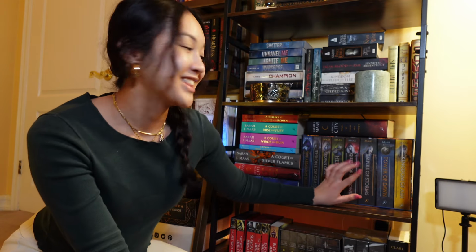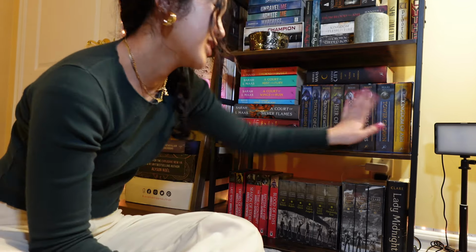And these are the original covers, and they're in the box set, and they're still sealed. And I just saw a video of a girl buying the original covers for $400, which I think is absolutely crazy. And I'm completely aware that Throne of Glass is supposed to be really, really good. I'm not ready for it. And I feel like it's unfair if I read this big series and I'm not completely into it.